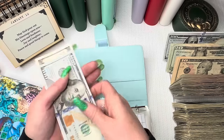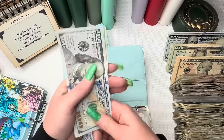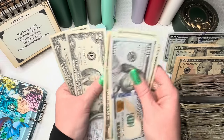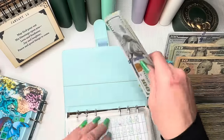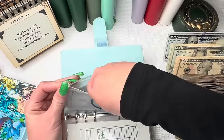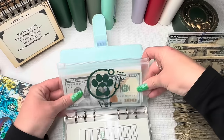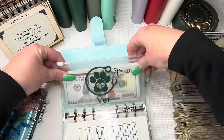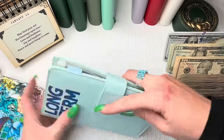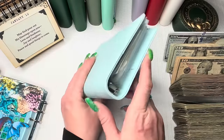All right. So for the vet, holy cow, that's a huge difference. We have 100, 200, 20, 40, 60, 80, 92, 94. $294 for the vet. And man, this envelope was totally getting stretched to the max, so it is happy now. And this binder is super happy now.